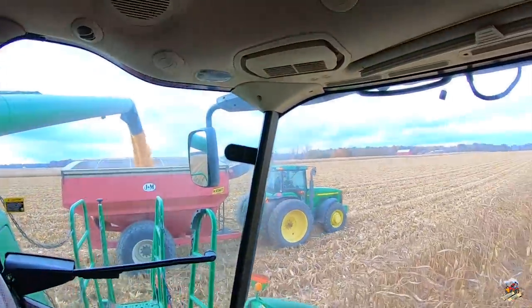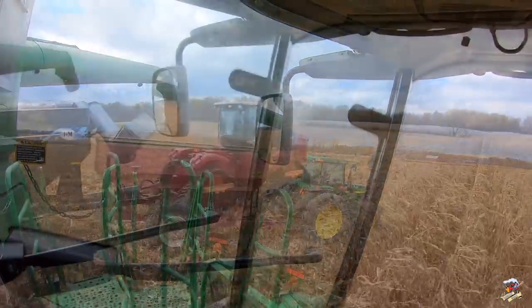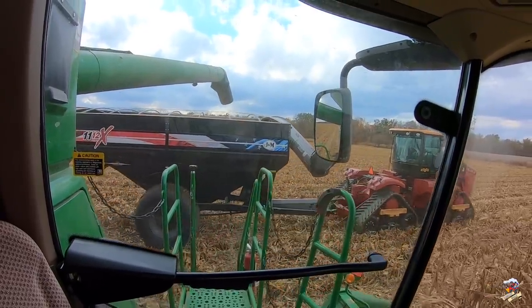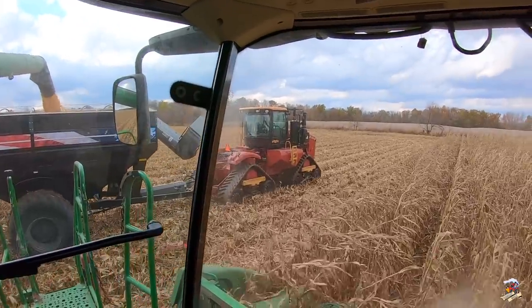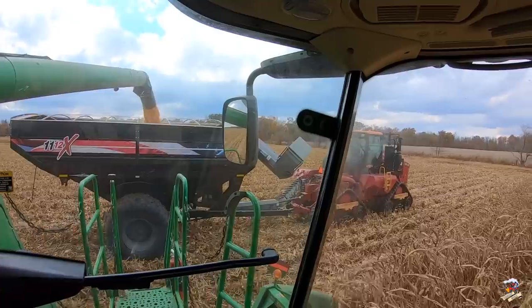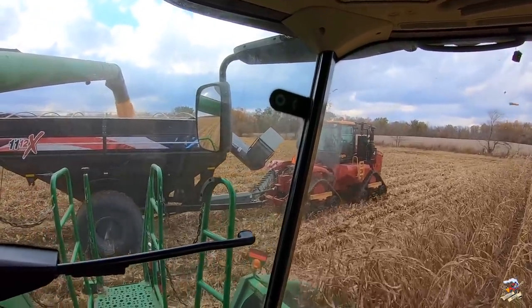So the 8200 in the other J&M grain cart was not getting any love. It did not make it in any of my other videos, so we got to get it on camera too. So here we go. Now it's Hank's turn in the DT570. Everybody's getting a shot to run it today, and everybody likes it. It's one sweet grain cart tractor.